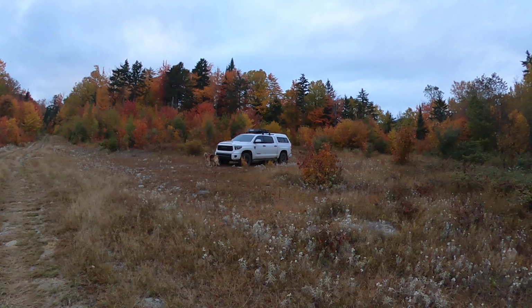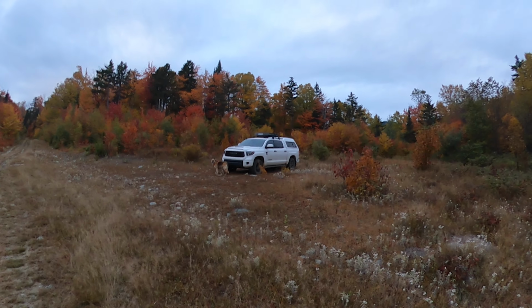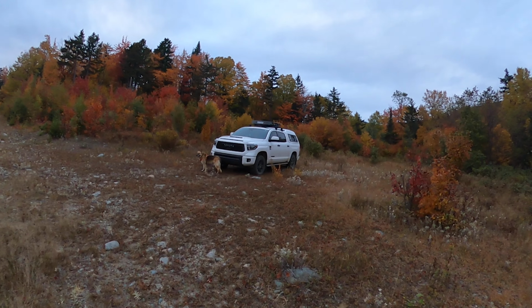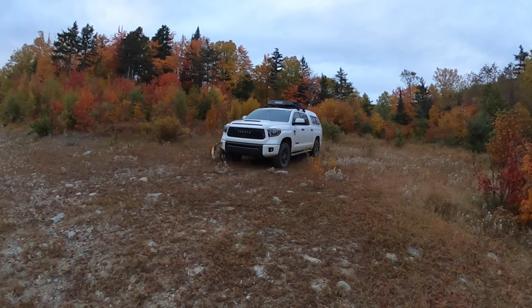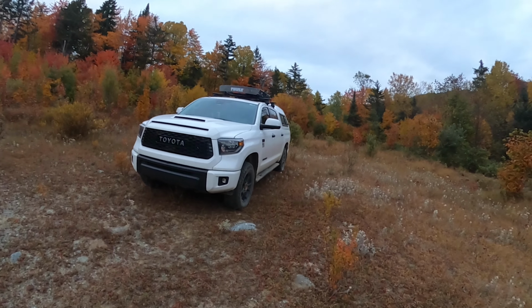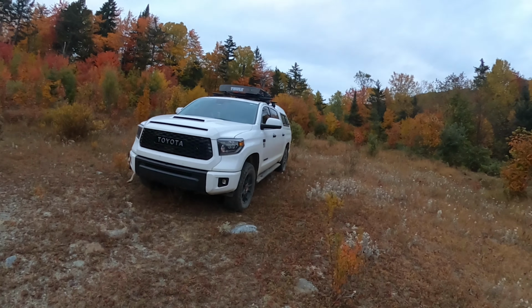Definitely a pretty spot where I've got the Tundra parked. Leaves are really popping. I don't know how level it is. We're gonna investigate that now.